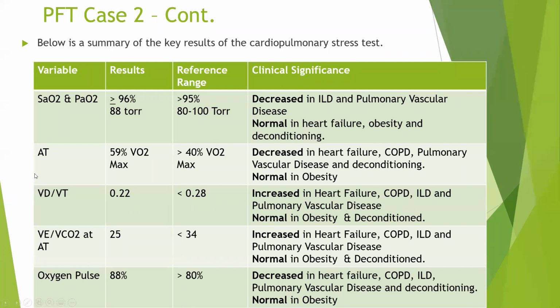So let's look at some of the variables here. We give a series of presentations on this, but this depiction here is really to show some of the variables that are actually measured on the cardiopulmonary exercise stress test. So the variables, again, SaO2 and PaO2 results: 96% for the saturation, 88 torr for the blood gas, if you will, the PO2.